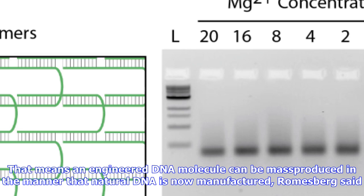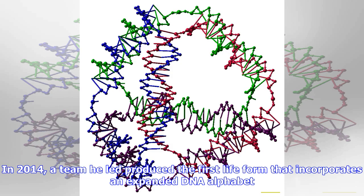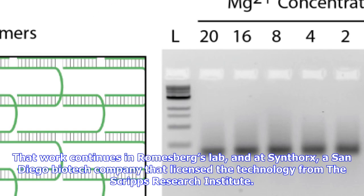Romesberg has explored the use of DNA for decades. In 2014, a team he led produced the first life form that incorporates an expanded DNA alphabet. Instead of DNA's natural 4 letters, the As, Ts, Cs and Gs, the engineered bacterium can use 6, the additional 2 being called X and Y. The 2 extra letters can give the organism properties impossible to produce with natural biology. That work continues in Romesberg's lab, and at Synthorx, a San Diego biotech company that licensed the technology from the Scripps Research Institute. Meanwhile, Romesberg has continued on a parallel path to investigate the use of DNA outside cells.